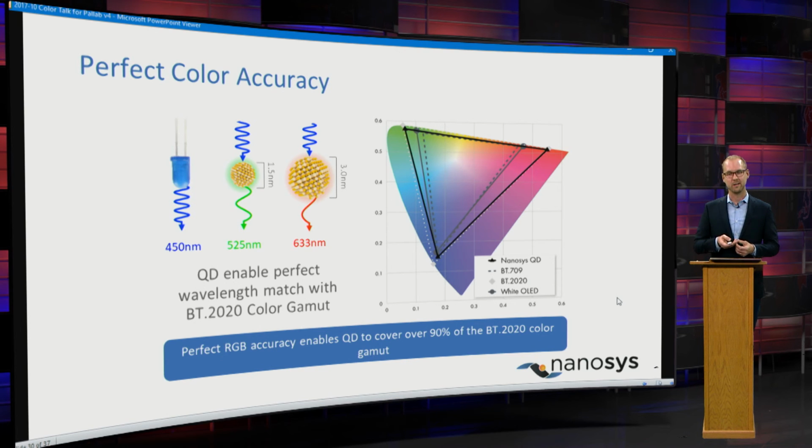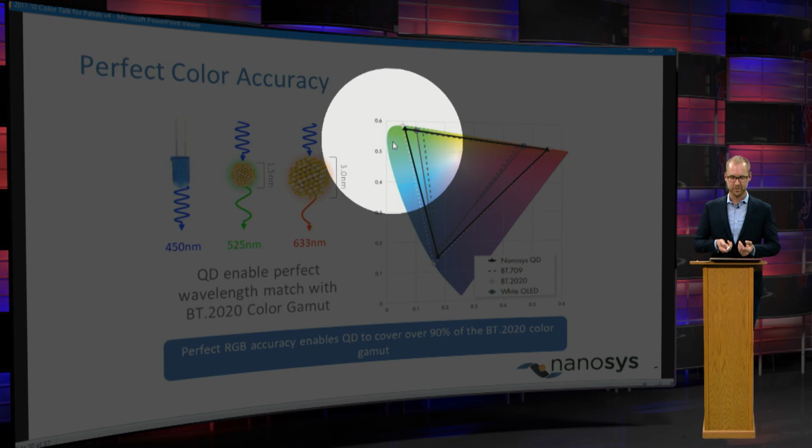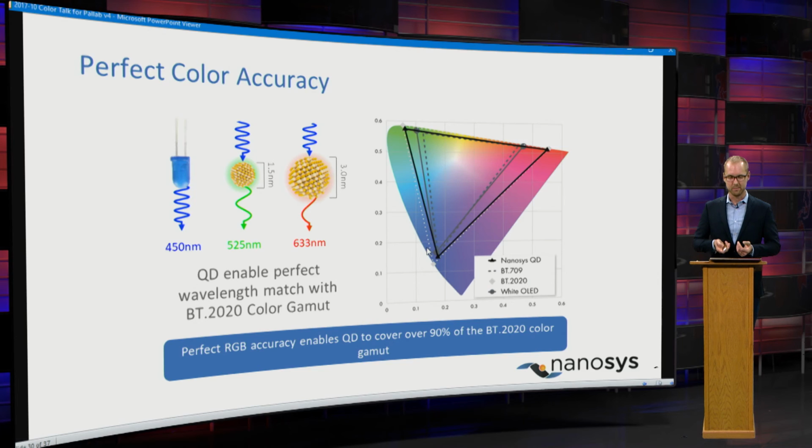You see here a color gamut area on the right. Nanosys quantum dots are able to almost perfectly nail the red and the green and the blue points for BT.2020. We do this by mixing blue LED with a 450 nanometer emission peak with a 1.5 nanometer sized quantum dot crystal, which emits 525 nanometer green, and a 3 nanometer sized red crystal, which emits 633 nanometer red, and you again nail those perfect 3 points of the BT.2020 color gamut. And I believe the coverage is something like 93%. So well above 90% and continuing to improve. And this is something that quantum dots are enabling today.